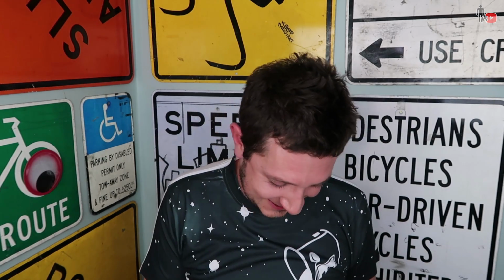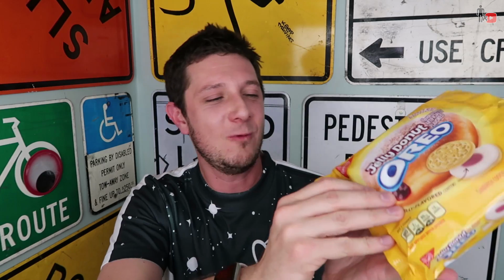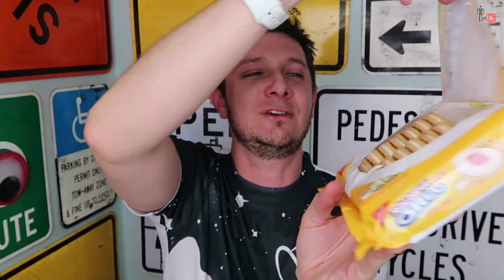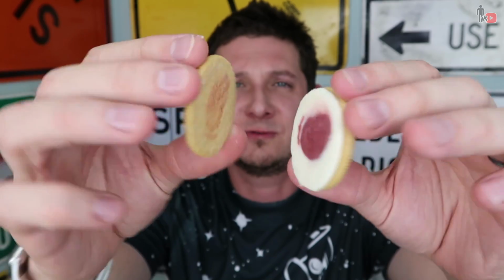150 calories for 2 fucking cookies. This better be good. Oh, that's not even how you fucking open up the goddamn thing anyways. You open it up with a little fucking lift thing. What a fucking idiot. Now I just have 2 openings. This is a nightmare. All right, jelly donut Oreos. Let's unlock the magic right here. The twist and remove. Pretty fucking solid technique, Rob.